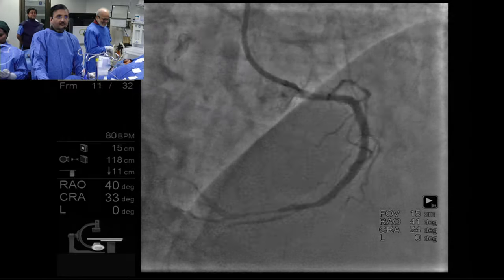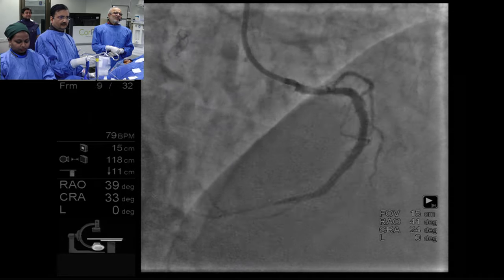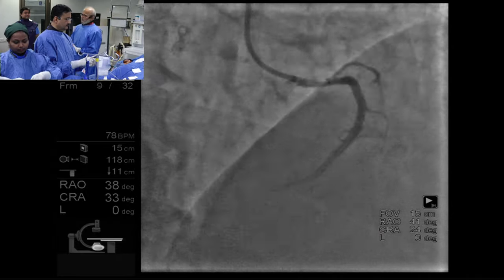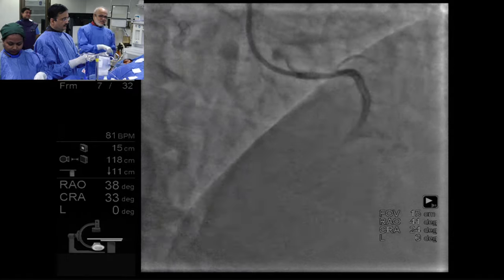What size balloon would you pre-dilate with? Yeah, 2.5 by 12 or 15? 2.5 by 12, yeah. And maybe I may use the same stent or maybe 2.75, mostly 2.5. I'm sure the Americans will feel bad. They will ask me to use 3 millimeters.